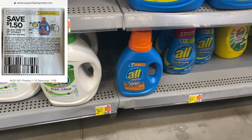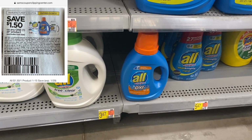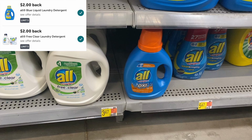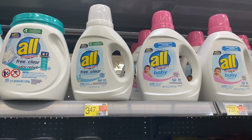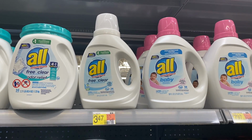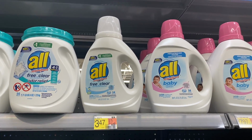The all detergent is a nice freebie right now. So these are $3.47 regular price at my store. I am gonna be submitting back to Ibotta for $2. Some accounts will only have a $1 rebate, but I do have a $2 rebate, and we have a $1.50 manufacturer coupon. So after the $1.50 manufacturer coupon, we're gonna pay $1.97, and then we'll get back $2 in cash, making this free plus a 3-cent profit. And this deal is also good on the free and clear detergent. If you use that, you can grab this one for free as well. Same deal, $3.47, $1.50 coupon, $2 back on Ibotta.